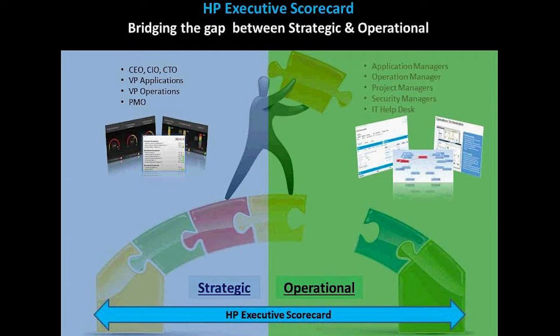The third one is really where Scorecard comes into play. It's around monitoring and measuring. Before you can monitor progress, organizations must be able to translate the strategy into quantifiable terms, right? And that really speaks to your key performance indicators that drive those goals and objectives.